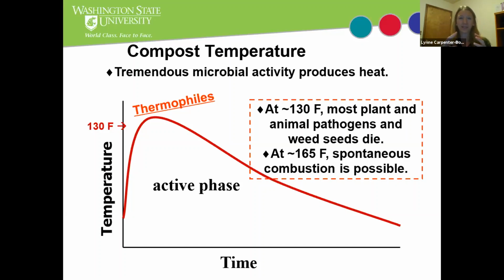And what's happening here is it's a bit similar to if our bodies have a virus. You can think of the potential pathogens coming in these dead plant materials or in manures. Those things are going to carry some pathogens and weed seeds, and you can think of those sort of as the virus coming in. Well, the system is going to heat up to try to break down those pathogens. And at a higher than normal temperature, those pathogens do die off.